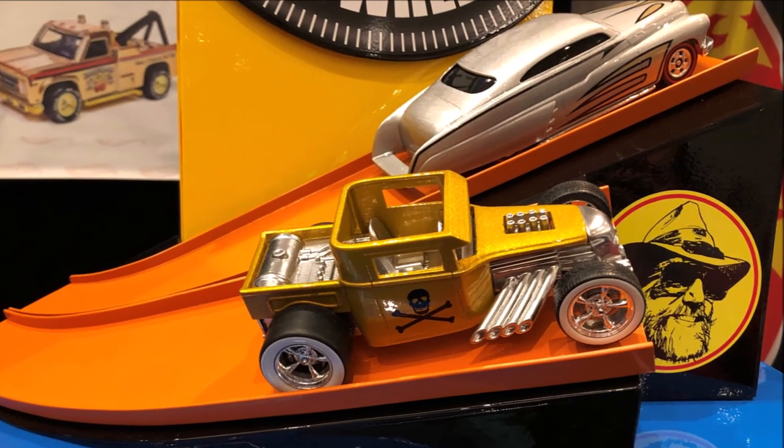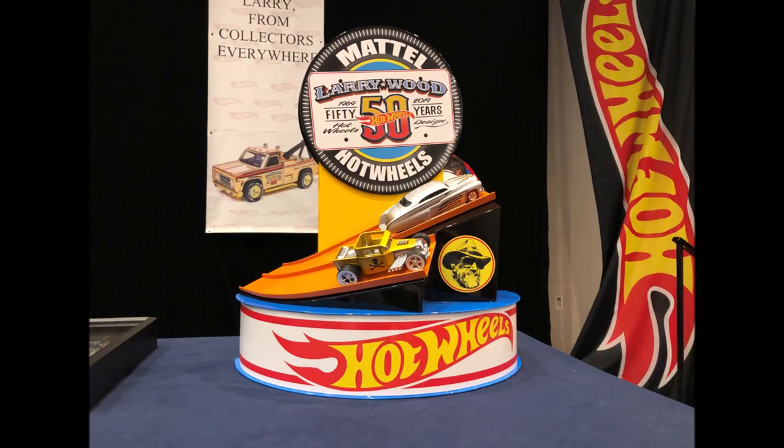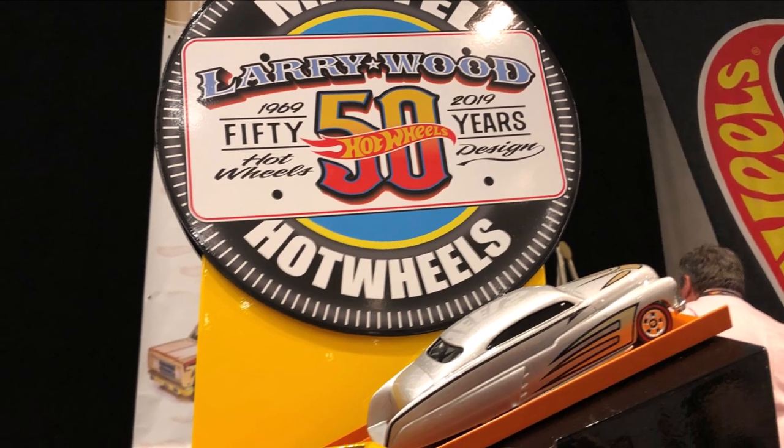Larry Wood is probably the most famous of all Hot Wheels designers. He has been with Hot Wheels since 1969. I just interviewed Larry, and he said that his favorite casting he's made is the Purple Passion or the Bone Shaker. And what he wants Mattel to keep doing is to always keep making hot rods, because that's what he started off making.